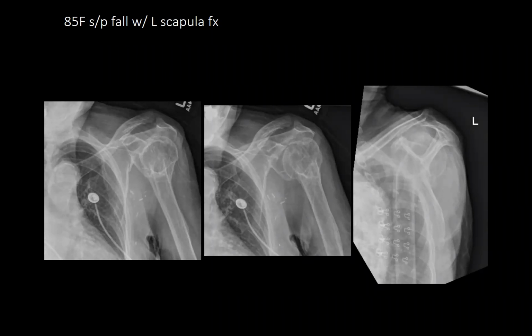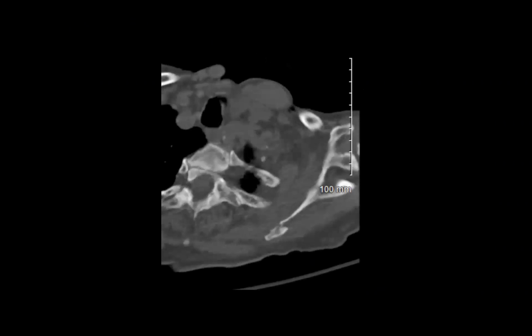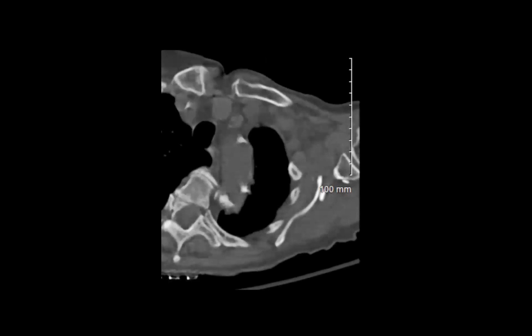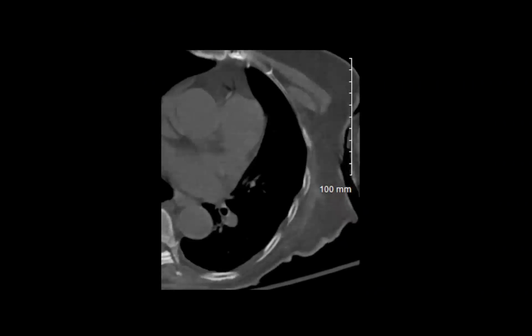This is an 85-year-old female, status post fall, with a left scapular fracture. It's unclear exactly how long it was going on for. She has dementia and has a repetitive history of falls. She had a previous proximal humerus fracture, which had healed. Weight bearing as tolerated in a sling.